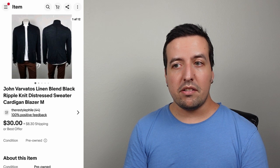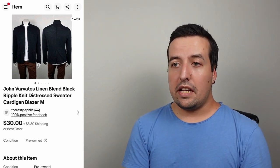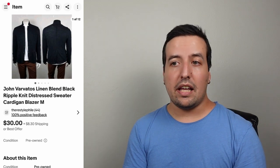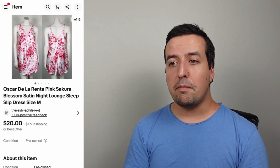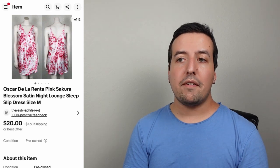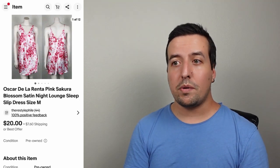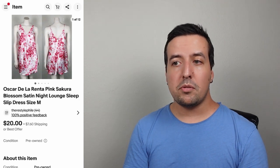I priced it relatively low just because it had a hole on the underarm, but that did not prevent it. It sold lightning fast. The next sale on eBay was an Oscar de la Renta pink label Sakura Blossom satin nightgown size medium. It sold for $20. After eBay's fees, I received $16.29. I paid $3 for this item at Goodwill, so my total profit was $13.29.